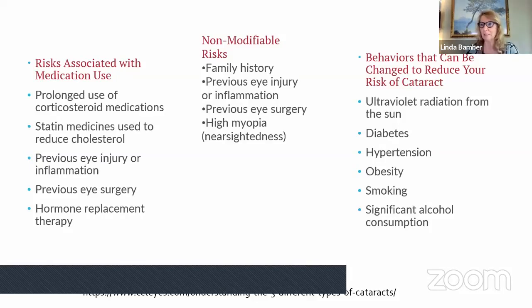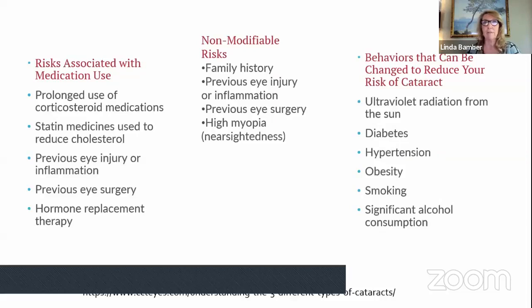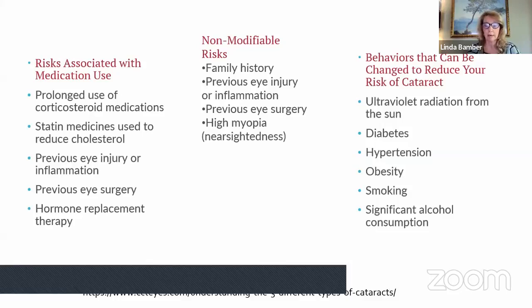So we could wear some sunglasses once in a while. We're all being careful with our food and trying to be careful about diabetes. Smoking, hopefully, if you're having trouble with smoking, maybe you can get some support on that, because that is definitely connected with cataracts. And then alcohol consumption is also connected with cataracts. So those are some things that make this such a high risk for us. So again, cataracts. So we've got several choices there.